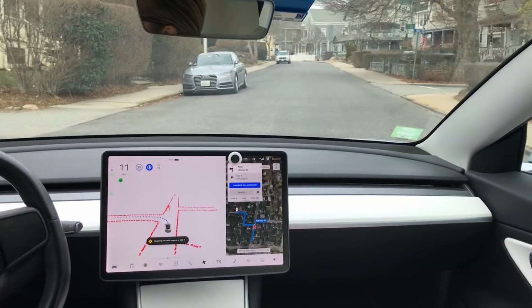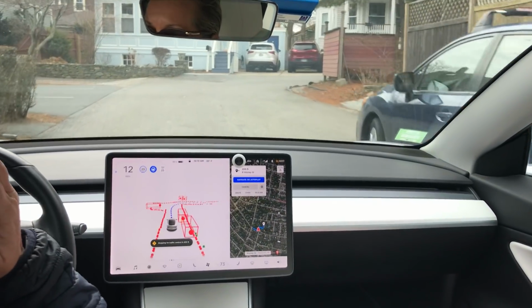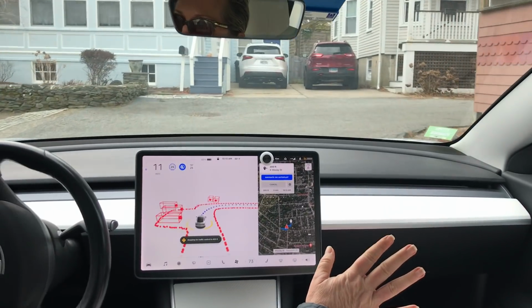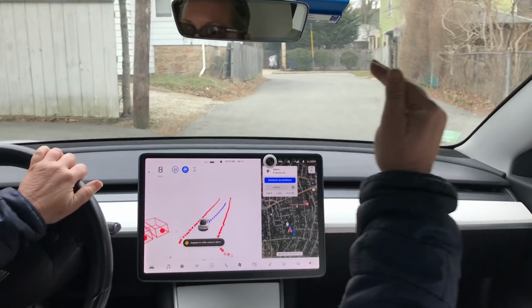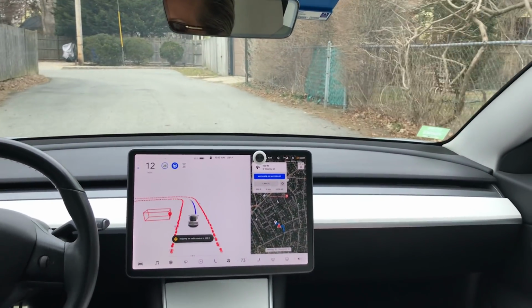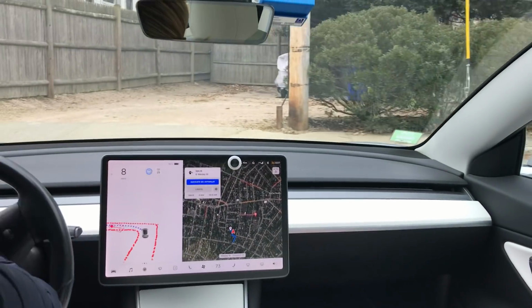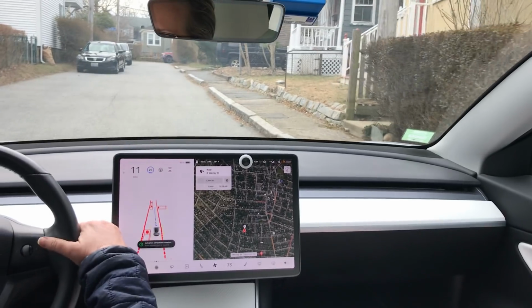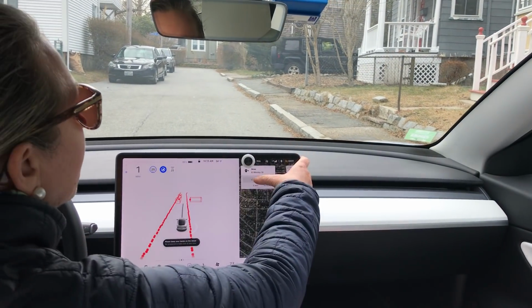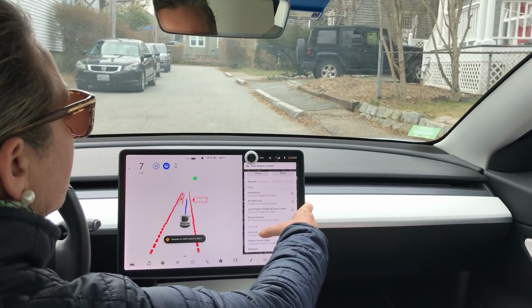This street is funny because, well, first of all, it's a two-way street, but it has cars parallel parked on the right back there, but then it switches to the left here. Yeah, it can't get that curve yet. I mean, it's not really a curve, it's more like a right. Okay, that's where I navigated to. Now let's do this.